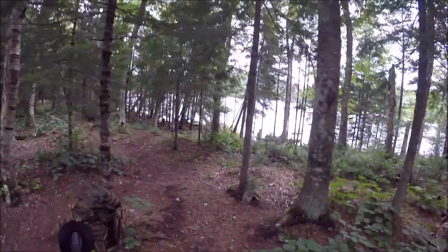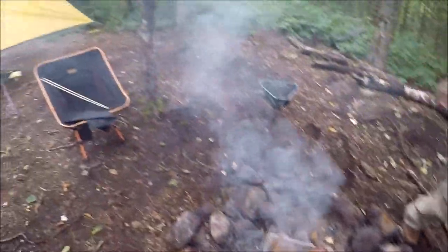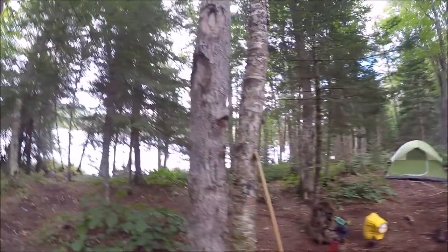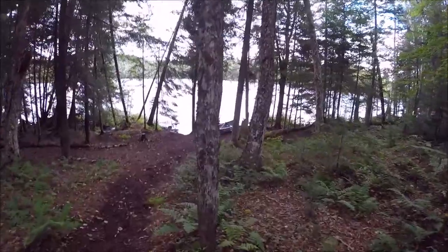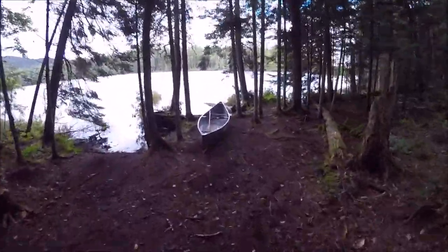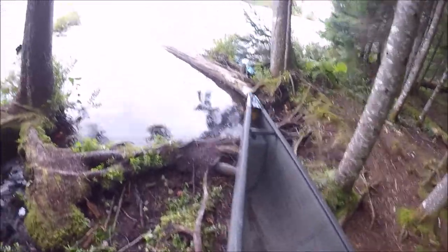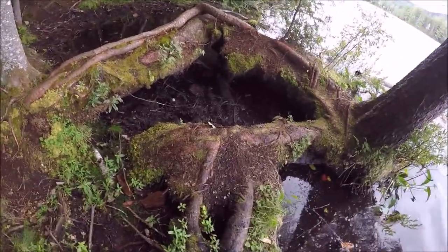And that's about it. Have steak. Delicious. Yep. Got some hot coals under there. We got our tarp set up over there. Tent over there. Canoe down there. Got a great view of the lake here. Nice little area to get up, and a canoe raiser. Pretty nice here.